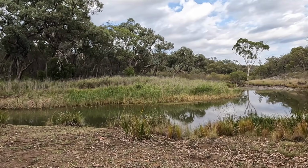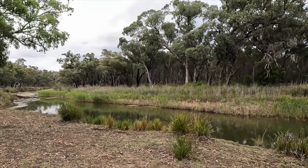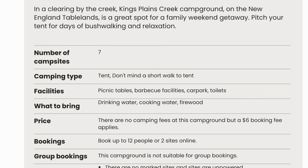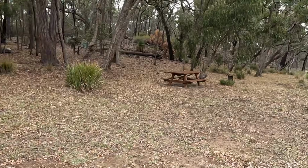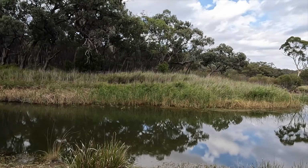I think the water's a little bit low here. It looks a bit covered in algae down that way, and this must be, it's a tent only campsite here, so you just leave your car up there and come and camp by the banks of the creek. But it'd be lovely. I think there's a lot of bird life around here.